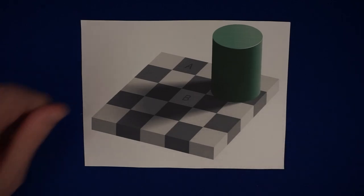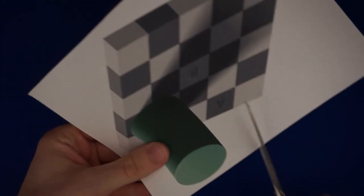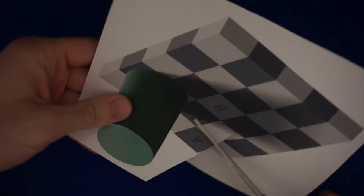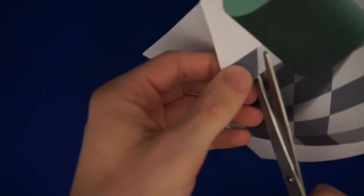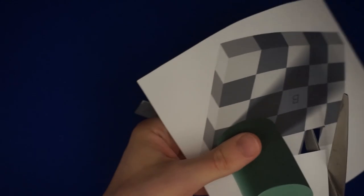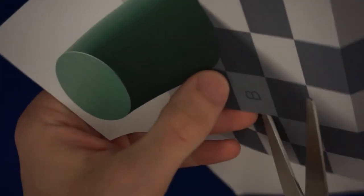You would think that A is the darker color and B is the lighter color. However, if I cut these out to actually show you, I'm not going to cut it perfect, but I'm just going to roughly cut out the A square. And I will do the same for B. Even whilst cutting it out, it's kind of messing with my head, and I still think that A looks darker.